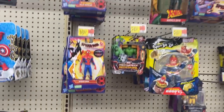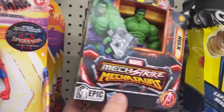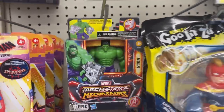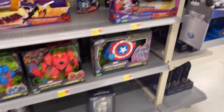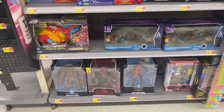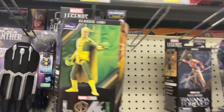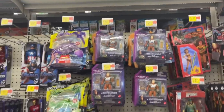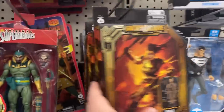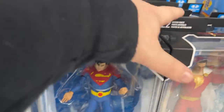Basic Power Rangers. Is that the first time? Alright, so that's Mech Strike, but this is part of the Epic Superheroes line. First time seeing this Hulk. Got a little gold label. Black Panther. Yeah, not much happening for the Marvel Legends. These are all the older wave, a bit of Lightyear in there, some Dungeons and Dragons, McFarlane, what we got, Shazam, John Kent.